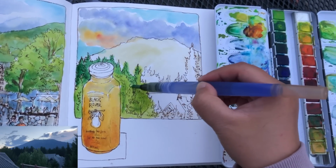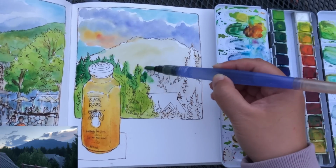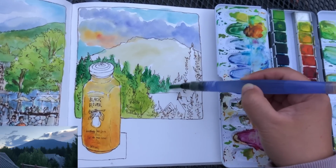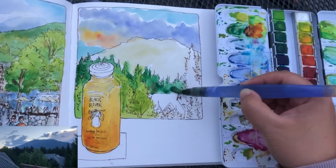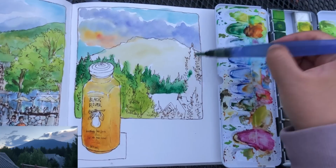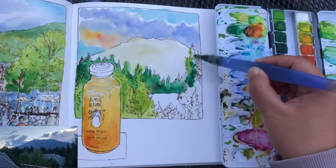Yeah, so these trees in the back row, they're mostly evergreen trees. And these type of trees, they have darker green tones compared to deciduous trees. And it's a very nice contrast happening here with a warmer green and a colder green. Because it's evening time, I also mix a little bit of cobalt blue into the dark green to shade it even further.